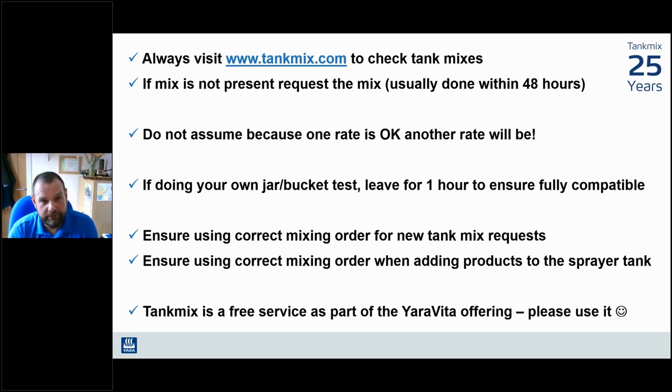Point number 4, if you're going to do your own bucket test or jar test on farm, please leave it for an hour before you decide. Because as you could see with that mix there, that was not compatible. However, had you mixed it up in the chemical store, left it for a few minutes, thought that's fine, pump a load into the sprayer and it breaks down, you've got a big problem, because as you could see with that, it was going like cotton wool very, very fast.